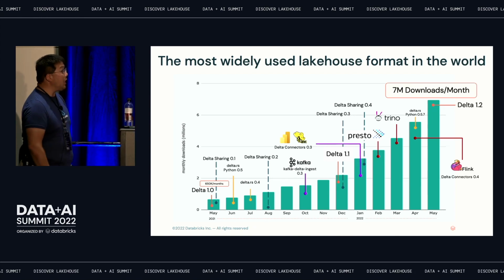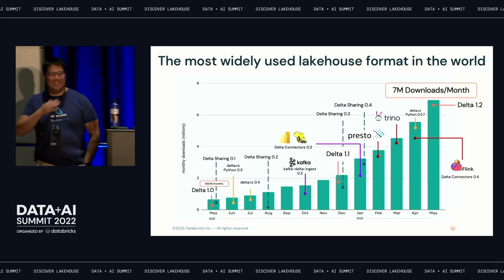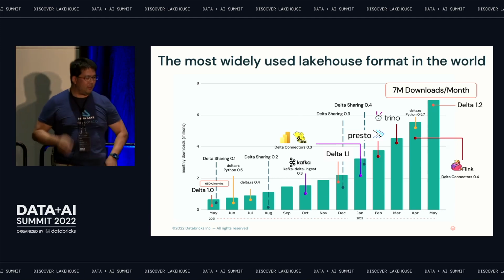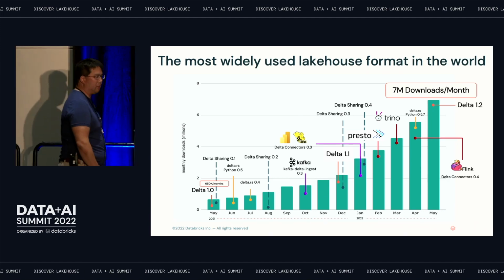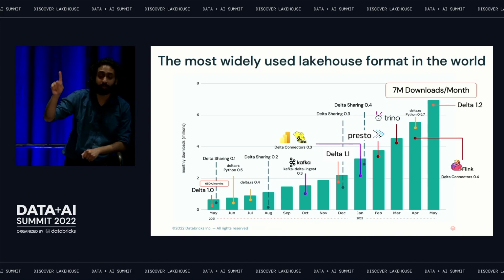Denny, by the way, these numbers are already stale. We made this slide 2 weeks ago, and the number is already more than 8.5 million. Yes, fair enough. In the last 2 weeks, our PyPI numbers went up by more than 1.5 million.